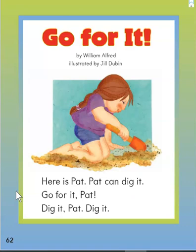Let's begin. Here is Pat. Pat can dig it. Go for it, Pat. Dig it, Pat. Dig it. What is it that Pat is digging? Where do you think Pat might be that she's digging in the sand?